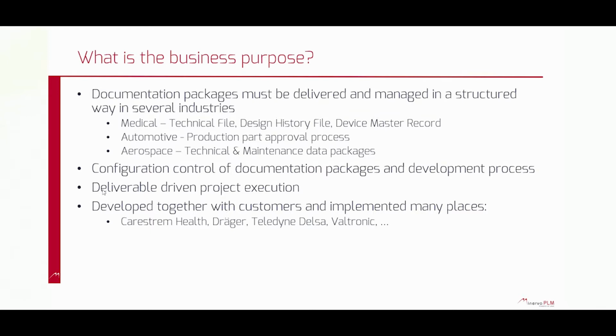An example from automotive could be the PPAP. In aerospace, you have technical and maintenance data packages that need to be delivered as part of the projects. So creating these document packages needs to be under configuration control also, and so does the actual development process.